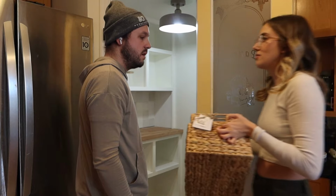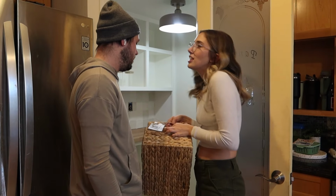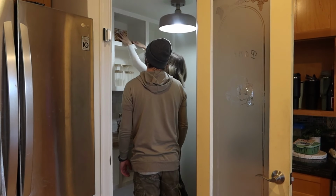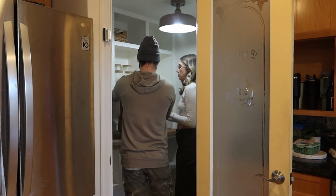So you don't like these. We don't like these at all. I did not expect you to go woven. Oh. Yeah, let's just give it a try. Okay. So I didn't know what size we would want or need. I'm like, okay, we can get two of those. Yeah. This one.